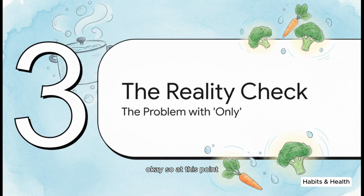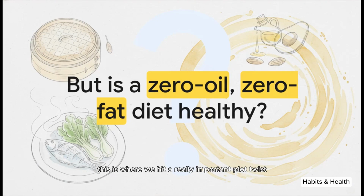Okay, so at this point, steaming and boiling are looking like total nutritional superheroes, right? They save vitamins, they stop harmful stuff from forming. So should we just eat this way and nothing else? Well, not so fast. This is where we hit a really important plot twist. I like to call it the lipid paradox, because if you only eat steamed or boiled food, you're probably not getting much, if any, fat. And that is a big problem.